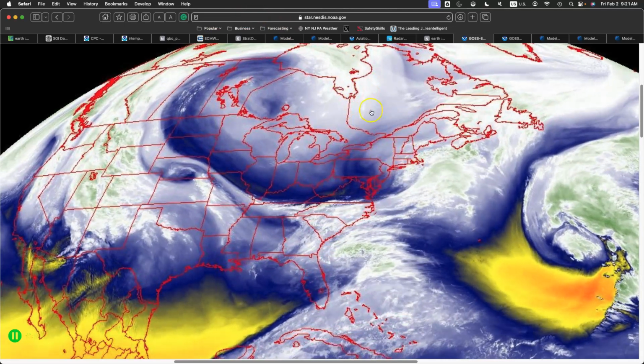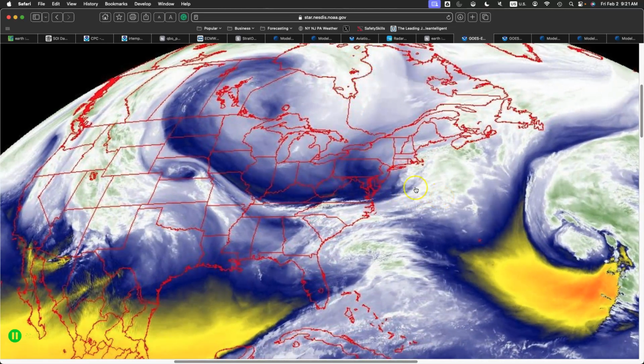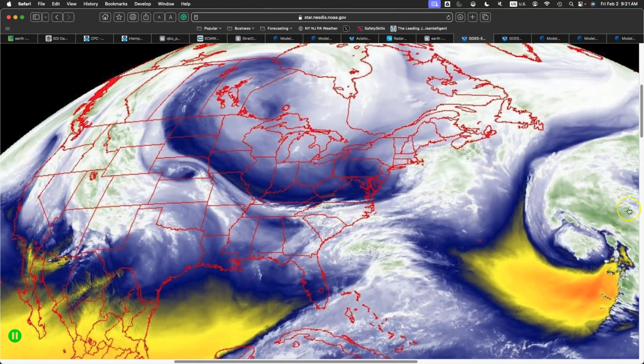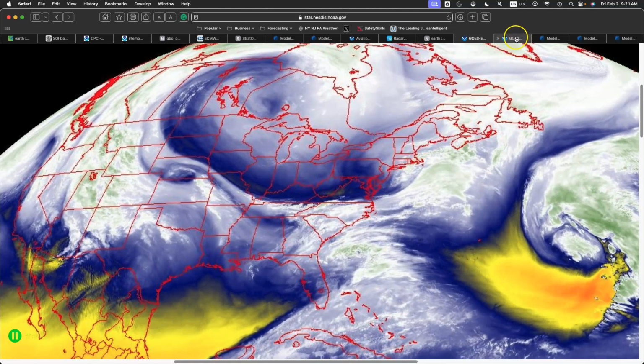This has significantly weakened since it moved from the Hudson Bay. And so it's swinging through with some showers, but nothing impressive. And then because the trough is out here, there's your trough axis over here. Here's your divergence and diffluence out here. There is our storm that is starting to interact with the subtropical jet stream out towards the Atlantic. And that's where it's going to be over the next couple of days.